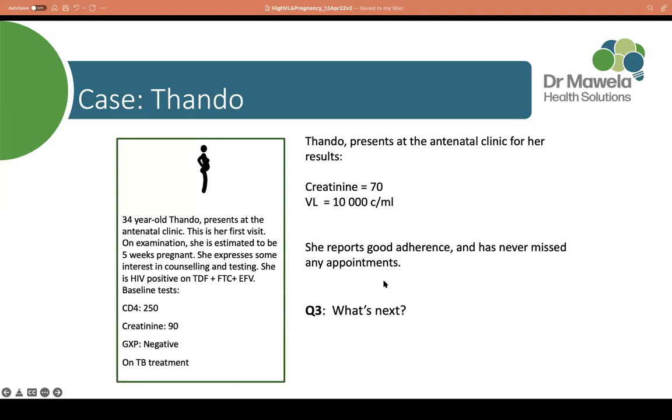So yes, enhanced adherence counseling. It's a problem-solving exercise, working with the patient, trying to understand why your viral load is high. Repeat the viral load in 3 months. Repeat the viral load in 1 month. Yep, right? So in pregnancy, for a non-pregnant adult, we would have 3 months for suppression. In pregnancy, you have 30 days. You have 1 month to work with your mother, the pregnant mom, to suppression, right?